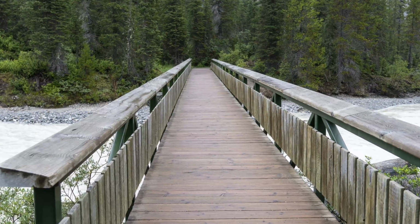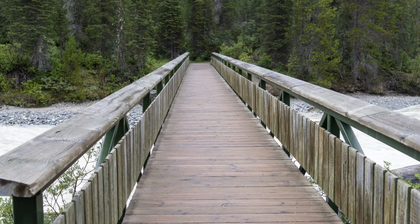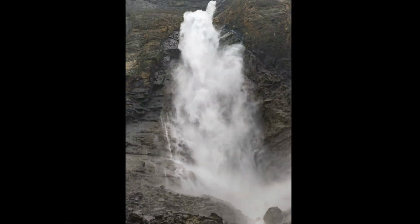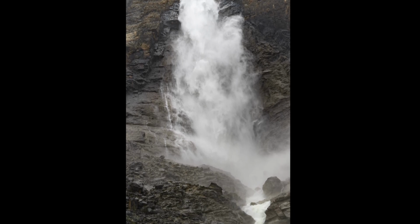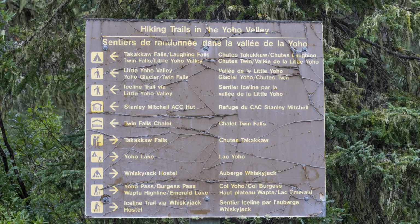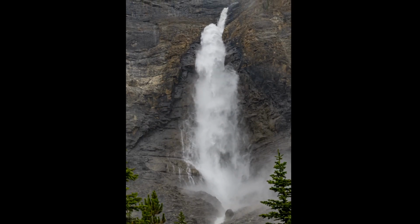The path is easy, short, and fully accessible. It's suitable for all ages. It's simply Takakkaw, which means magnificent in Cree. The parking area is also the trailhead for a number of trails and hostels. Takakkaw Falls is a must-visit site.